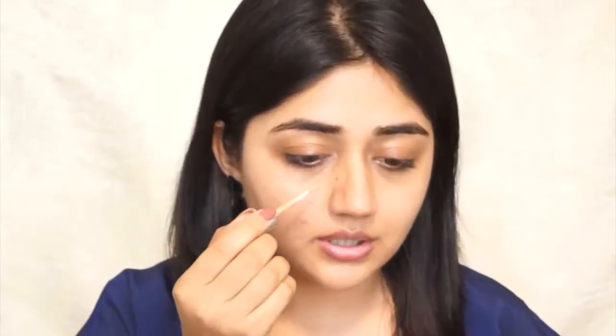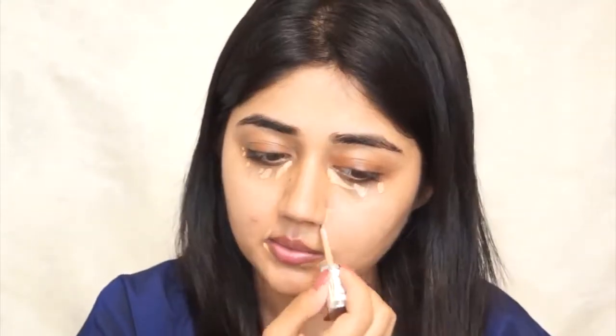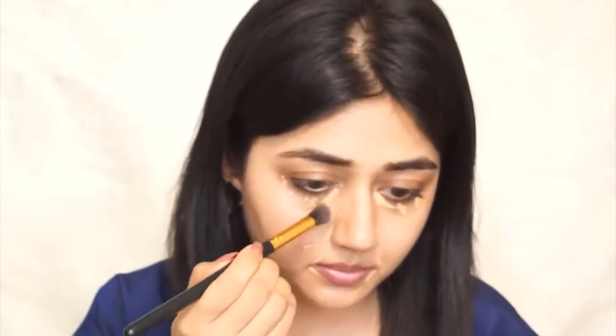I'm just going to dot a little bit of this under my eyes. I'm also using a little bit of this around my nose and mouth. And then I'm just going to blend it out.